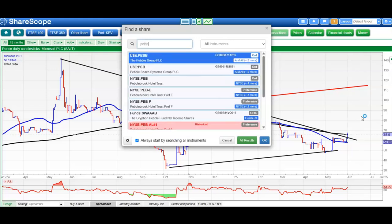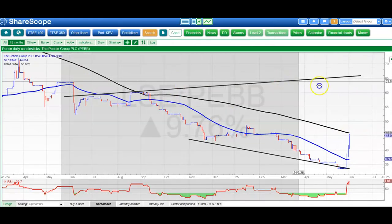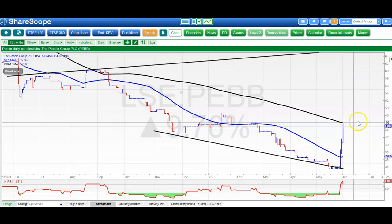On to a stock which is probably more for the boring investor, but boring tends to be good in the markets, of course. Here we've got Pebble with a gap close buy signal at the end of last week through 35 pence. So the shares have already rocketed after that.